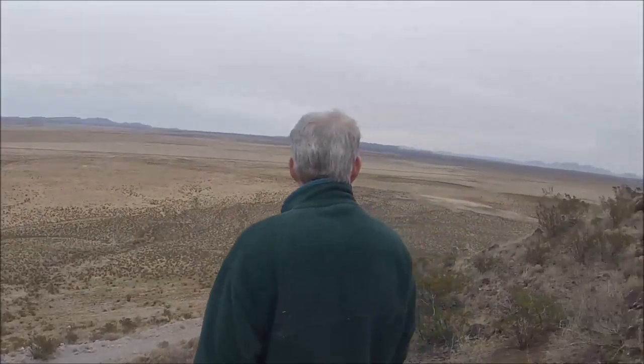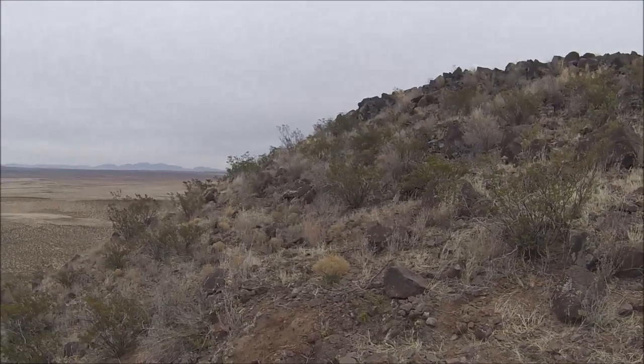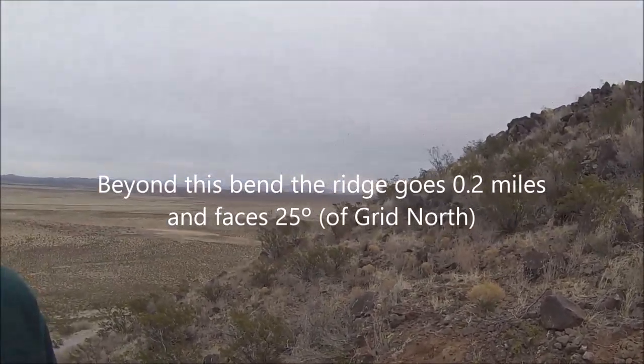But over here past Robin, let's see, the hill goes up even higher to the right. So a person would launch and turn right.